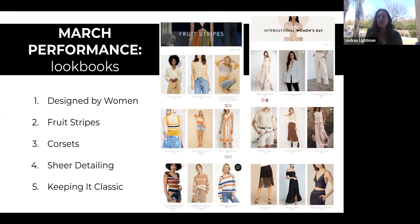Sheer detailing was a lookbook that was, again, that gauzy, very similar to the Designed by Women styles, where it was gauzy, see-through, those kind of items, layering pieces. Layering pieces in general tend to do really well in the spring because of seasons being so different across the US. So people are going from hot and cold and hot and cold. They like to have things they can put on and take off and still have a cute outfit underneath.